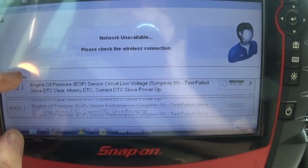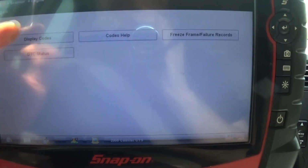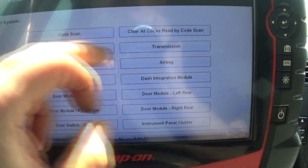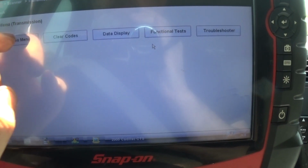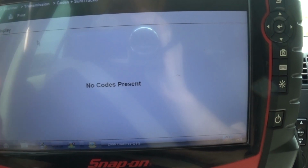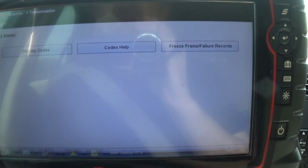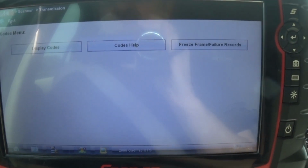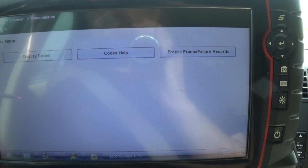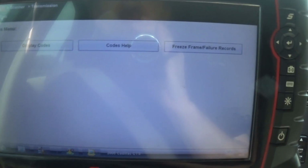This is the power control module. I need to go back to TCM. The power control module doesn't have anything related to transmission. So, no codes. All right. Hopefully it'll stay this way. I guess this doesn't have to be coded with the VIN number. It works okay, so that will be it.